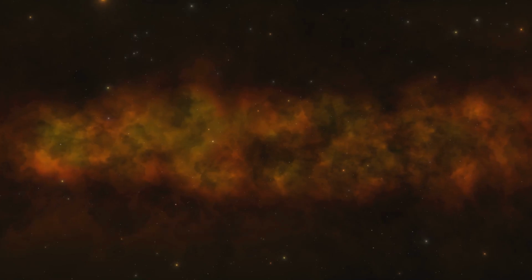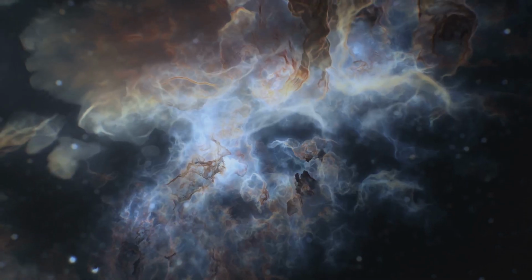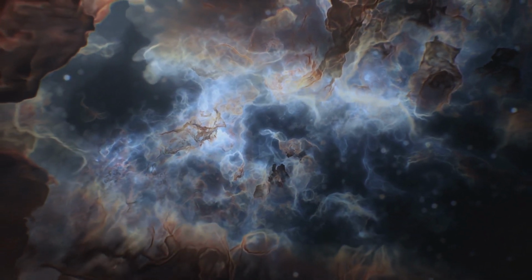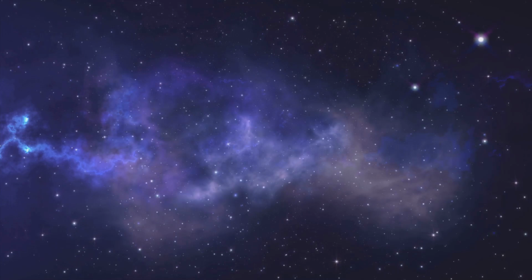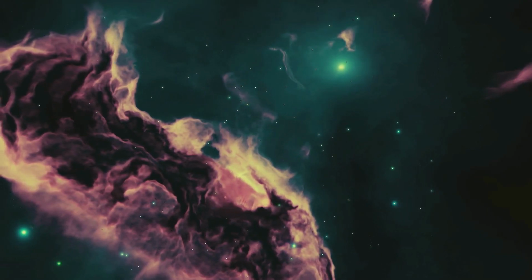A protostar is a young stellar object, still in its early stages of formation. It is a hot, dense ball of gas that is still contracting under its own gravity. Protostars are not yet true stars because they do not generate energy through nuclear fusion. They emit light, but it's not from fusion.